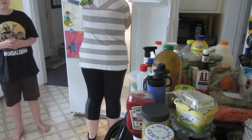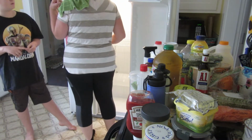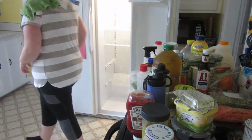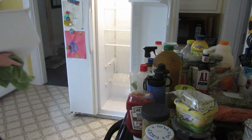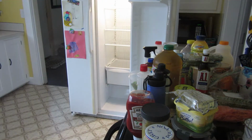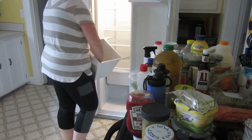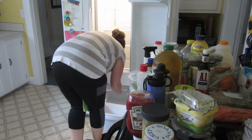We're about to go grocery shopping, so I want to see what we have, what we need, what we're able to find at the store. So I just take everything out of the fridge, and then I'm going to spray it all down, let it sit while I wash the shelves and go through any of the food that needs to be tossed or cleaned off. And then I'll wipe down the inside of the fridge and put everything back in.